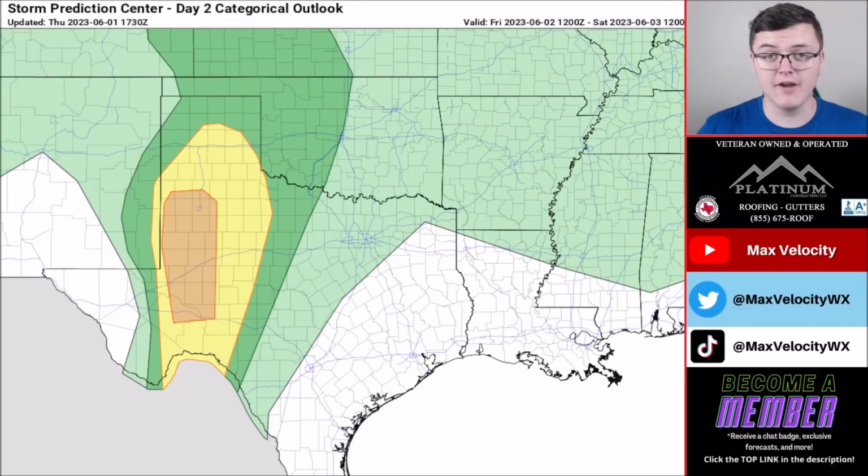And a friendly reminder, we are now in meteorological summer. That starts on June 1st, and then official summer starts on June 21st for the astronomical summer. So interesting stuff there. Obviously, we are seeing that warmth start to creep into a large chunk of the United States.